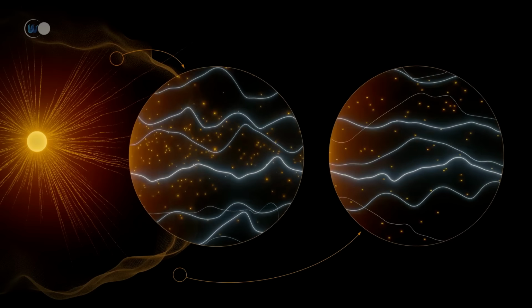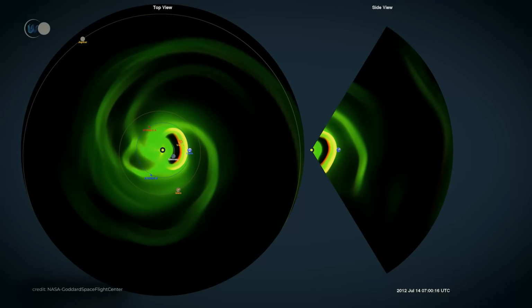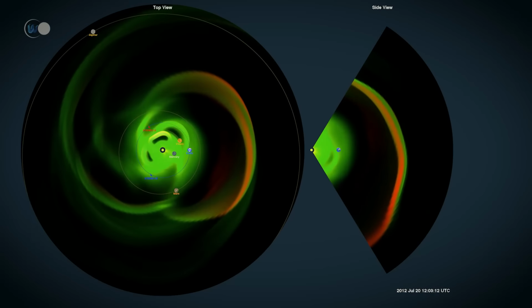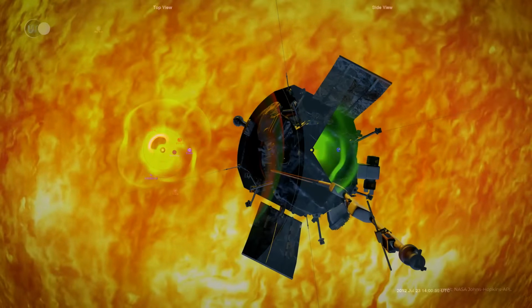Perhaps we'll finally know why the solar corona can be up to 300 times hotter than the Sun's surface, with extreme temperatures of up to 1 million degrees.